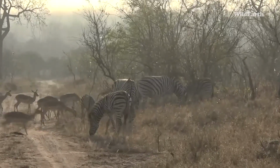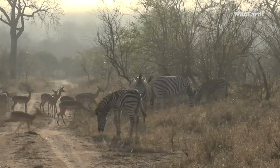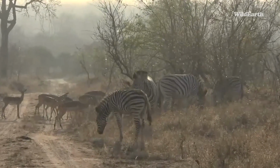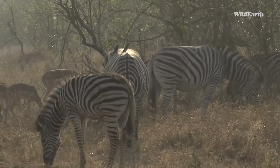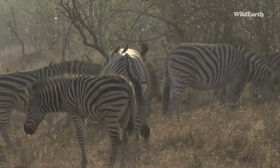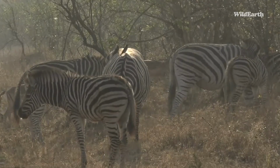I'm hoping the giraffe comes out as well, because he was right next to the road and then he moved into the thickets. And he's so far in that we actually can't see him in the mist, so I'm hoping he comes back. There's a very big male giraffe hanging out with the zebras and impalas, and there's nothing like a beautiful mix of species to start the morning. I think there's just something very classic about zebras and giraffes together, and the impalas as well.